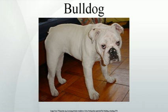The coat is short, flat, and sleek, with colors of red, fawn, white, brindle, and piebald. In the UK, the breed standards are 50 pounds for a male and 40 pounds for a female. In the United States, a typical mature male weighs 45 pounds to 55 pounds. Mature females weigh about 45 pounds.